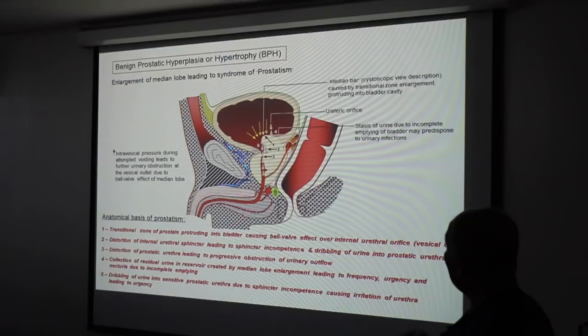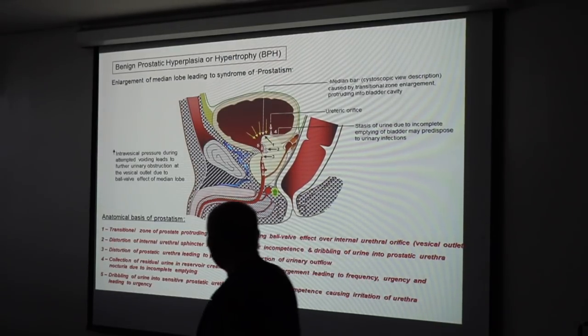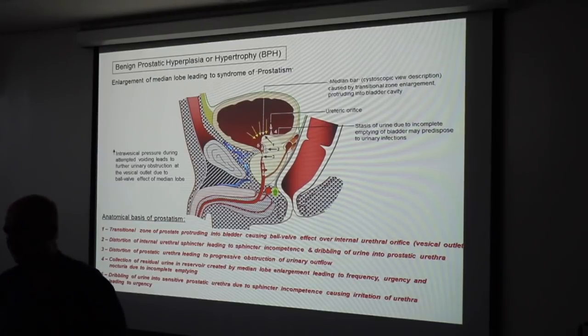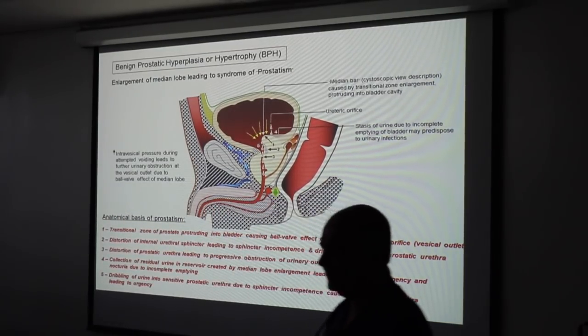So these 1 to 5 are called prostatism, or lower urinary tract symptoms. And the mother of all that is the transitional zone. The urethra was going through it, so it was causing all these problems to the prostatic urethra. Make sense? Yes.